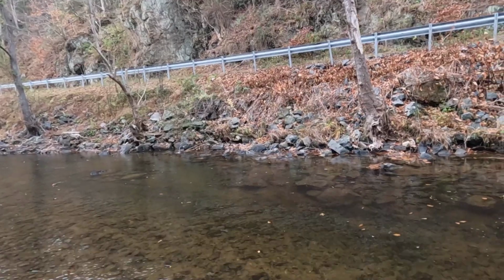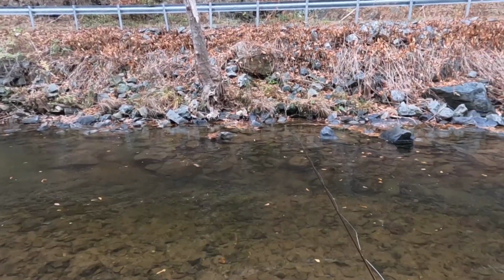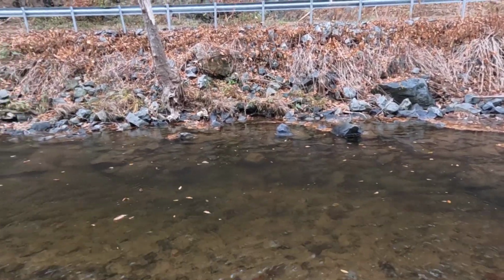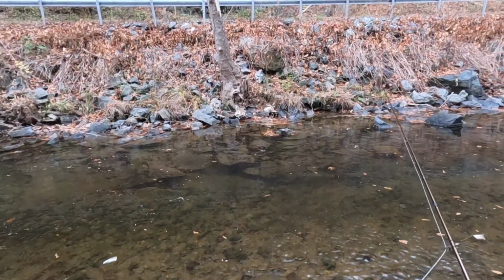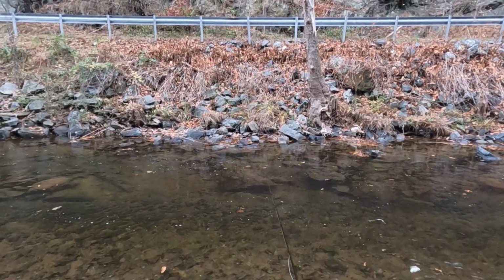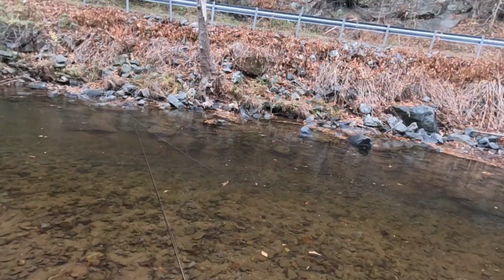So one second the breeze is blowing upstream, and next it's blowing downstream. Fish can't decide if they want to eat. The wind can't decide what it wants to do. We're gonna let these fish right here in this spot cool off for a second. We're gonna move upstream a bit, see if there's anything else up through here.